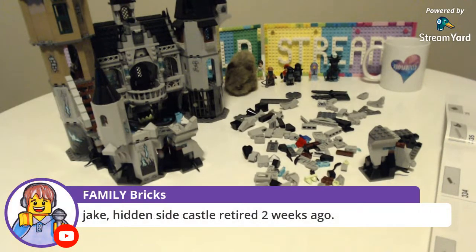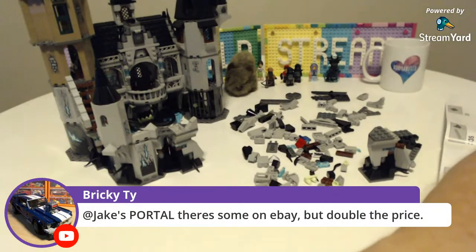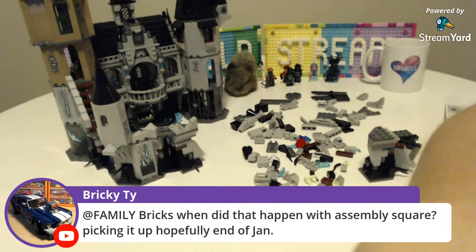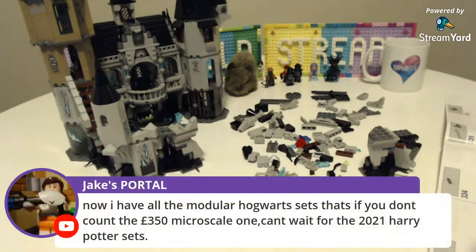Hidden Side Castle retired 2 weeks ago. Oh no. Assembly Square also just retired. There's some on eBay, but double the price. It just took the school apart. Ricky Ty, when did that happen with Assembly Square? Picking it up hopefully end of Jan. Assembly Square, oops, chat just jumped. Assembly Square just around Christmas. John Lewis have some left, but everywhere else is out. Have the modular Hogwarts set that, if you don't count the microscale one, can't wait for the 2021 Harry Potter sets. Yep. Cool, yeah, that's fine.